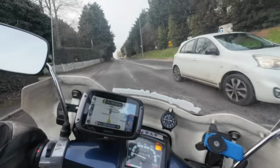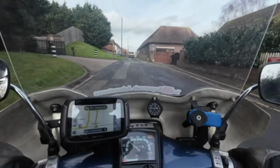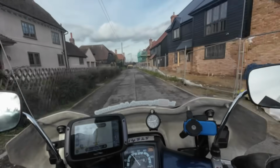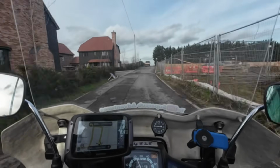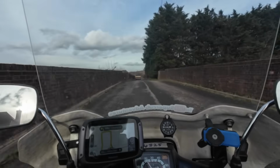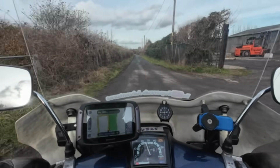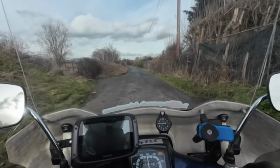Go, go, go. Have to go a slightly different way. So I don't know if you heard that. I didn't have the helmet closed. So we've got to go a slightly different way back because the road's closed by the tuck-in. But that's okay. We don't mind.